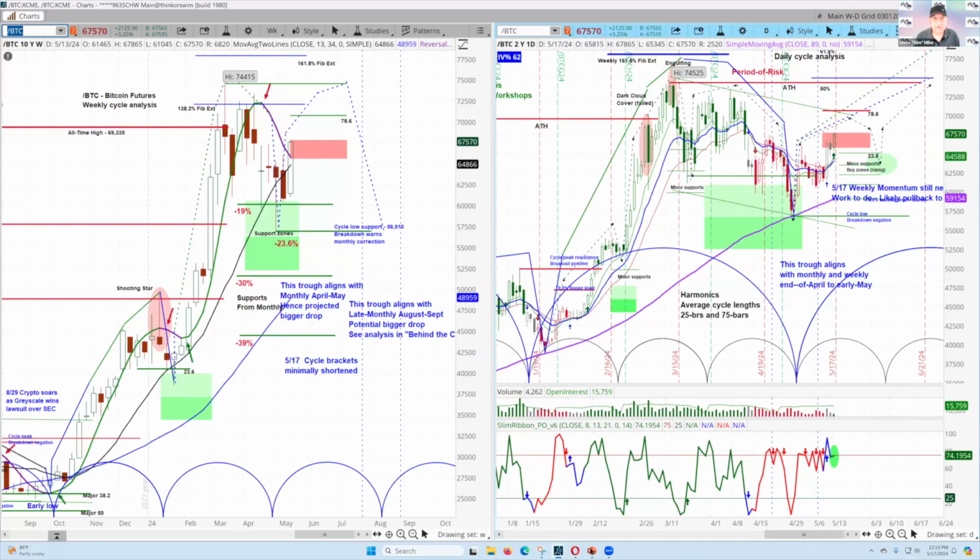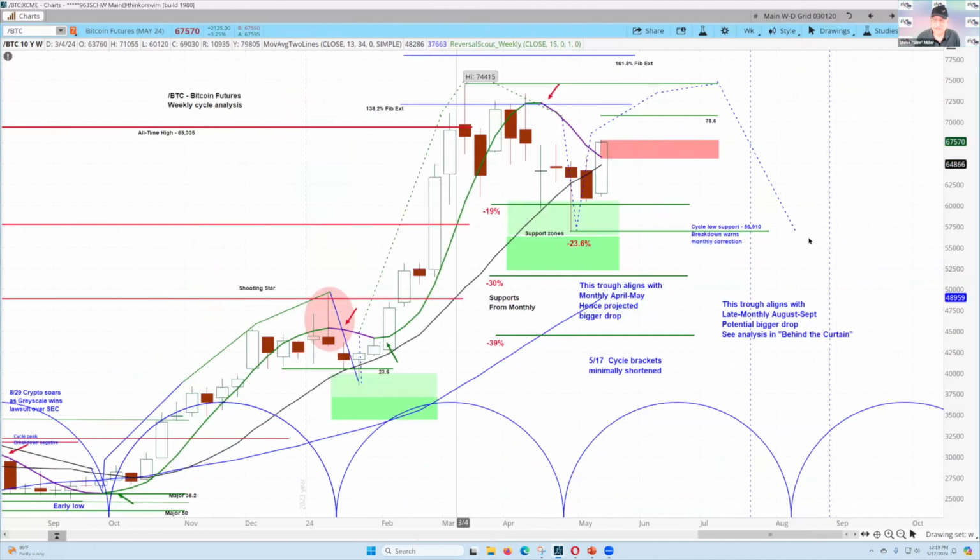So let's take a look here. This is Bitcoin, weekly chart on the left, daily chart on the right. And what we have in here, I'll just blow this up, is a bullish looking chart. As you see the cycle right in here, this is what's called an extreme right-hand translation. And this is really a swamping.